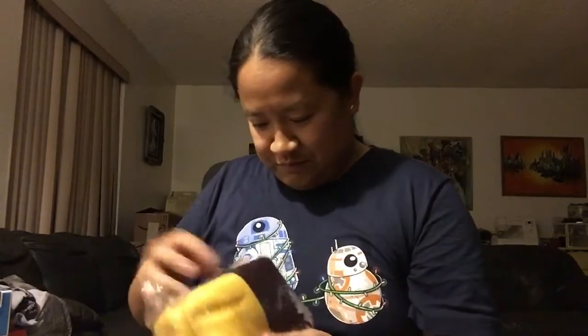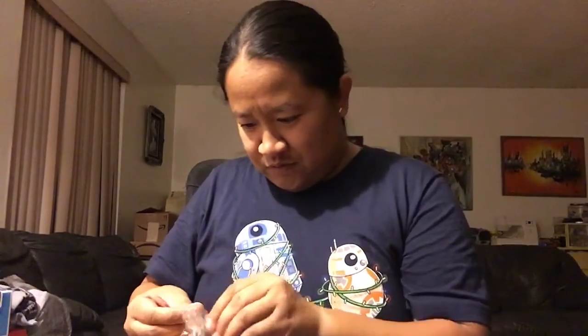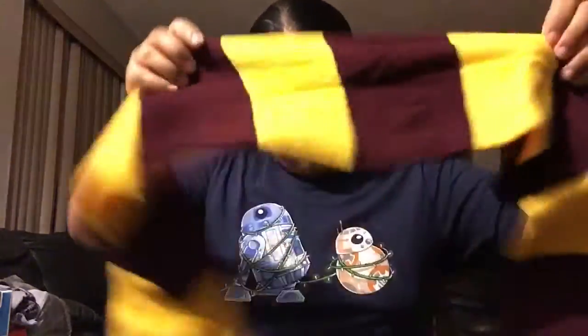Is it a scarf? I think it's a scarf. It is a scarf. What kind of scarf? Open. Where's the side that opens? Is it just a big old stripey scarf? It's a big old stripey, super stretchy too, scarf.